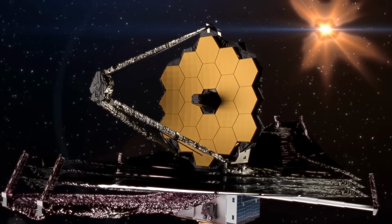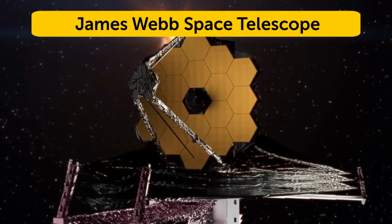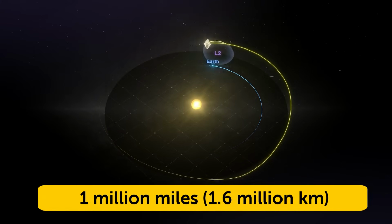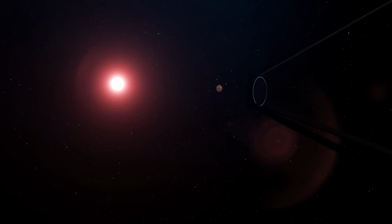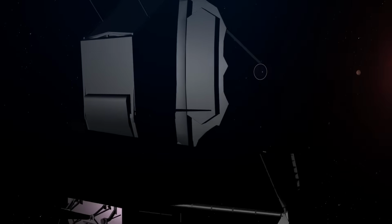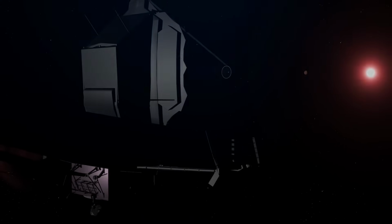Astronomers are planning to study the planet further using the James Webb Space Telescope. This powerful telescope, located 1 million miles away from Earth, can analyze the atmospheres of distant planets. If TOI 715b has an atmosphere, JWST could help scientists determine what gases are present in it and whether such conditions could support liquid water or even life.